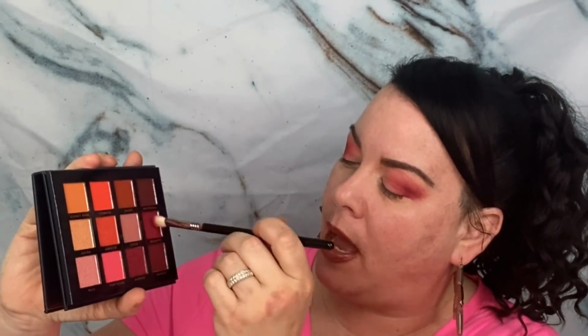All right, so now I'm going to go back in and I'm going to kind of go in the Bahamas and the Sangria shade right here. I'm going to mix them. And now I'm going to deepen up my outer corner. All right, that is much better.